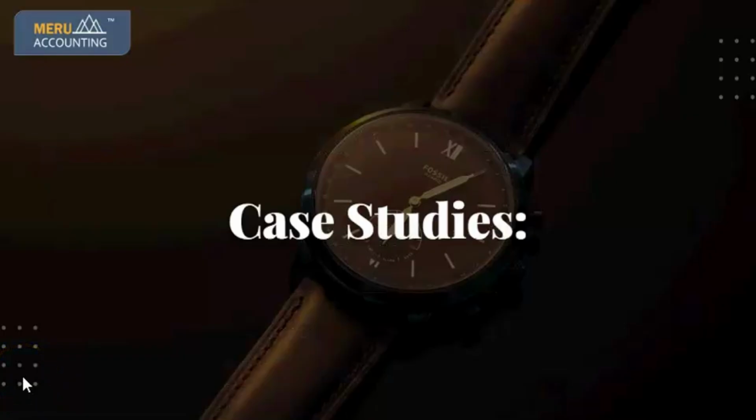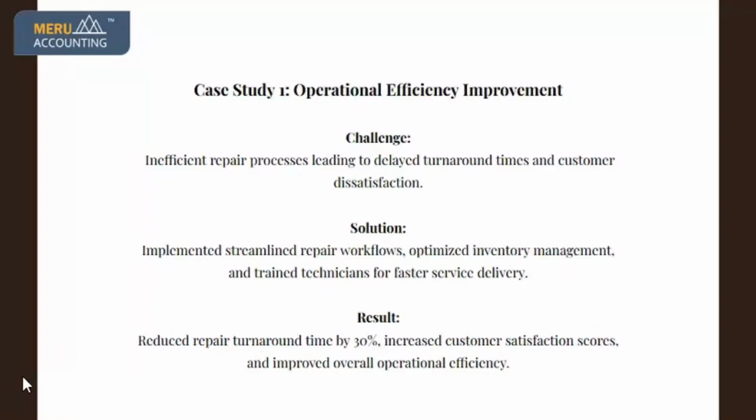Here we have some case studies. Let's look at a case where operational efficiency was the key to success. The challenge: a repair service struggling with inefficiency. The process was slow, resulting in delayed turnaround times and unhappy customers. So what was done? We implemented a streamlined workflow to make repairs faster and smoother. We optimized inventory management to ensure the parts were available when needed.